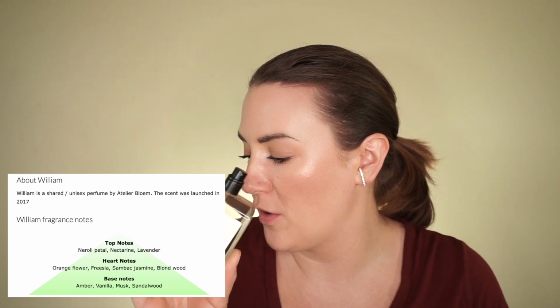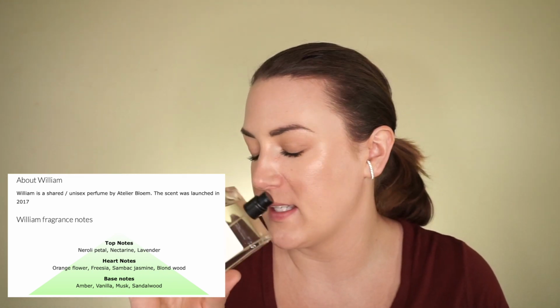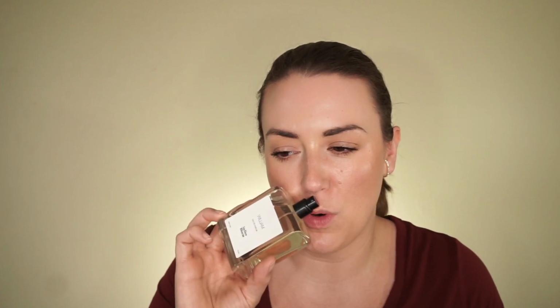And this is another neroli scent. So this has neroli, nectarine, lavender, orange flower, freesia, Sambac Jasmine, Blonde Wood, Amber Vanilla Musk, and Sandalwood. And it does lean a little masculine, but the Neroli in it definitely makes this a unisex scent, which they advertise it as being.